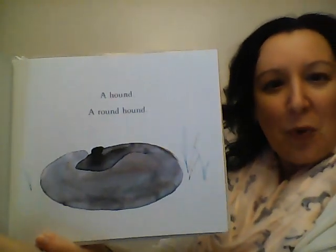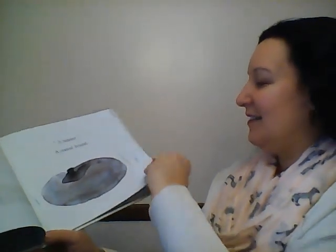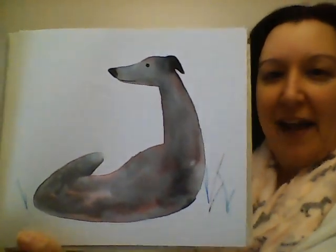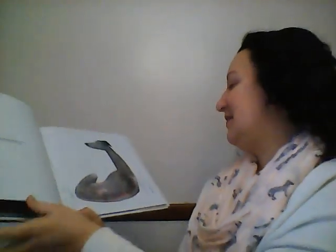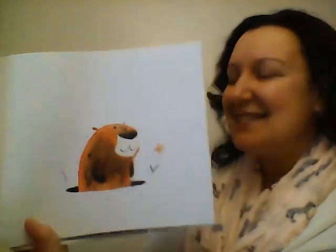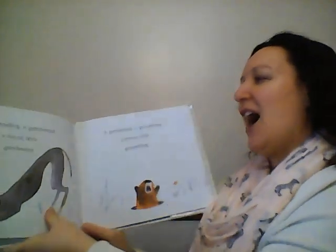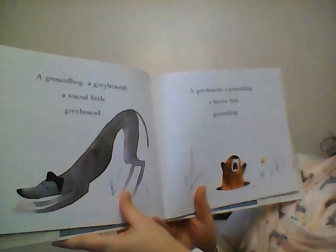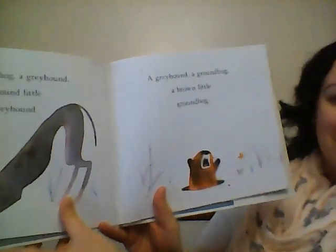A hound, a round hound. A greyhound is a breed of dog. They're fast and long and skinny. A hog, a round hog. Where is he? A groundhog. There he is. A groundhog, a greyhound, a round little greyhound. A greyhound, a groundhog, a brown little groundhog.